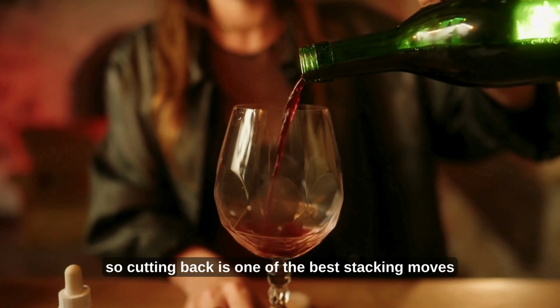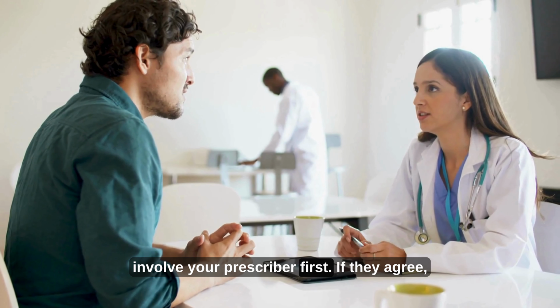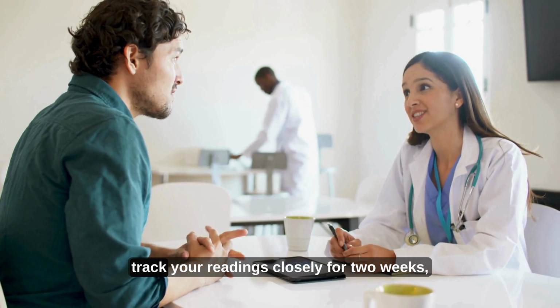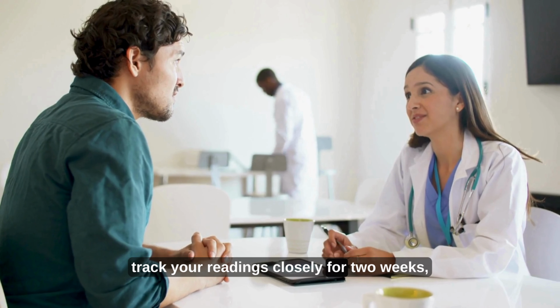If you're vegan, you can hit B1 through fortified cereals, whole grains, legumes, and nutritional yeast. If you choose benfotiamine, start at 150 to 300 mg with a meal and keep an eye on how your energy and nerve comfort feel over 4 to 8 weeks. If you're on medication that lowers blood sugar, involve your prescriber first. If they agree, start at 150 milligrams daily, track your readings closely for 2 weeks, and adjust your plan with their guidance.